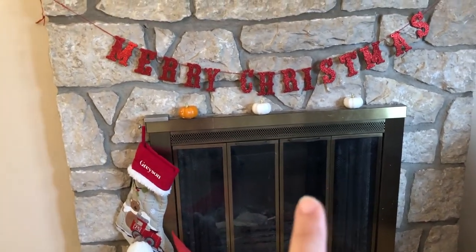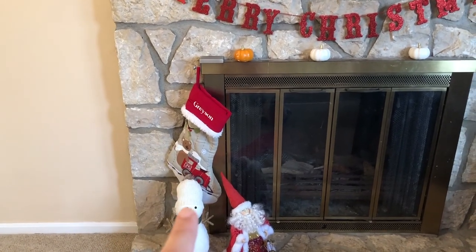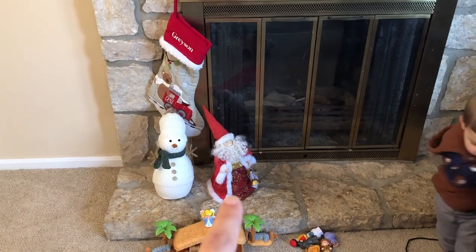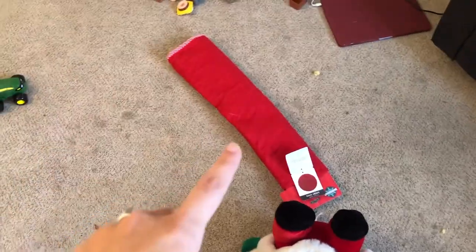This is my contribution to Thanksgiving. I got this for Grayson last year. It's a little stocking with his name on it. And I have a snowman and a Santa and another Santa that Gray keeps moving. And this is the skirt for the tree that I got last year.